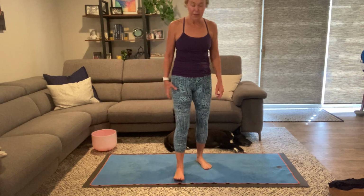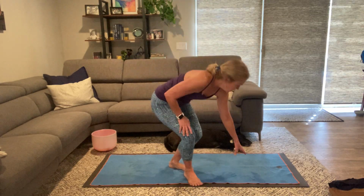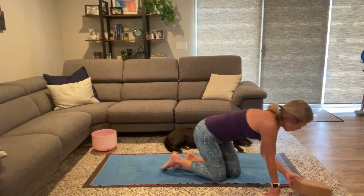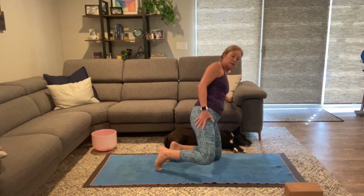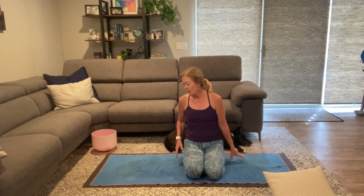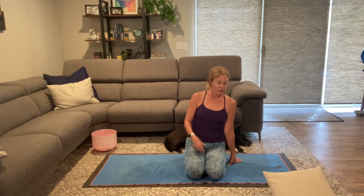Okay, from here, let's make our way back down to our mats. I'm gonna grab a couple props for what we have coming up. All right, so we're gonna go ahead and do one more heart opener. This is called Matsyasana, or fish pose. You can use your props to make this pose more comfortable. If you have any neck issues, you may want to use a prop.